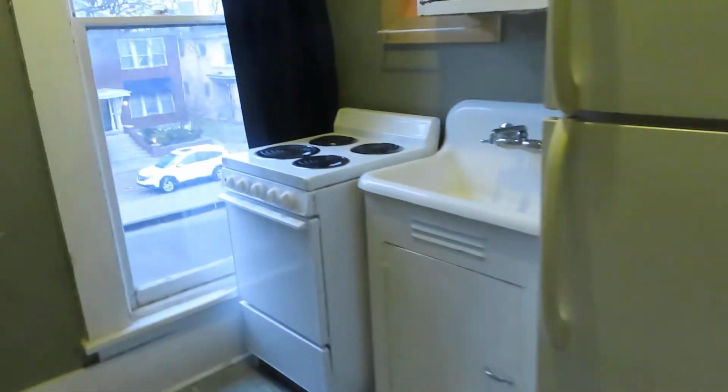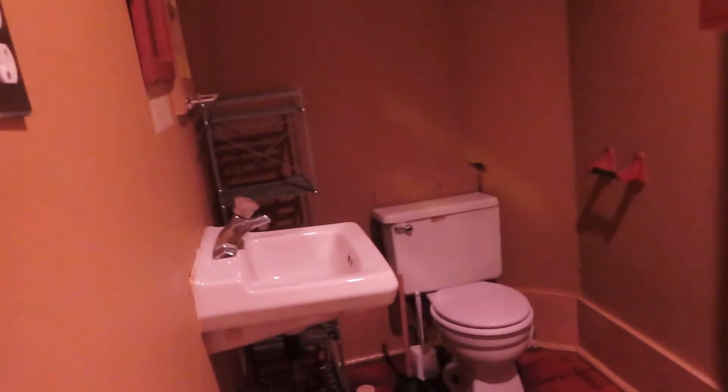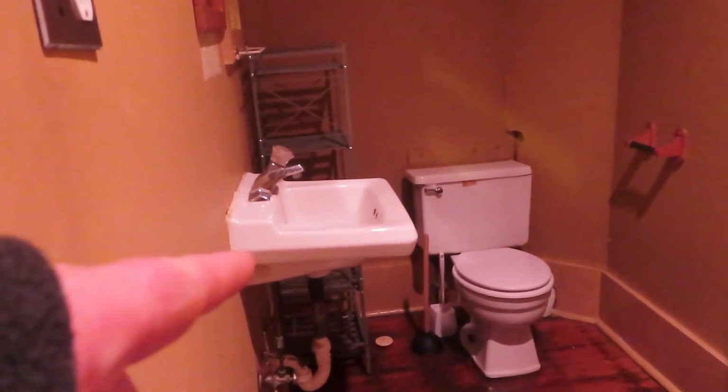Then you've got, I'm gonna say this is your pantry, kind of your walk-through pantry. Fridge, sink, stove. I mean, everything a little kitchen needs, right? And then off to the bathroom, it's got a clawfoot tub. And oh, look at that, that's lovely. And an on-the-wall prison sink, toilet. I mean, it's got everything a bathroom needs.